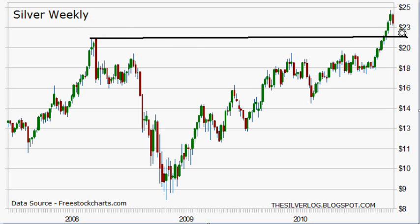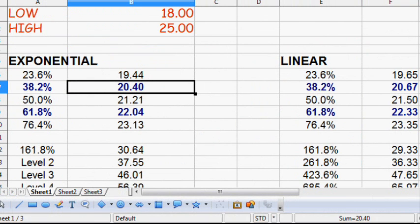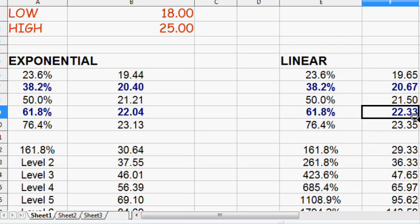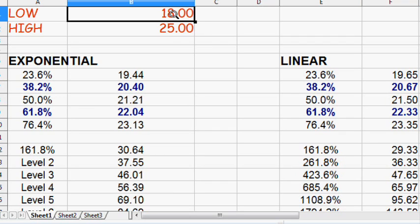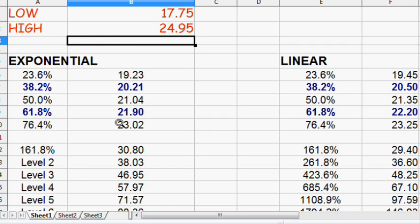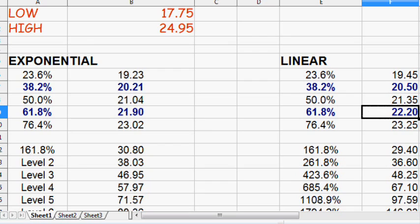As far as the level of resistance from 2008, this was 2135, which is very close to the 22 number in here. And the number is an approximate number. It's this one here, the linear says 2233. However, a lot of people will be using numbers, whether it's 1775. It really doesn't make much of a difference in here. If we go 1775 to 2495, it says 2190 and 2220.